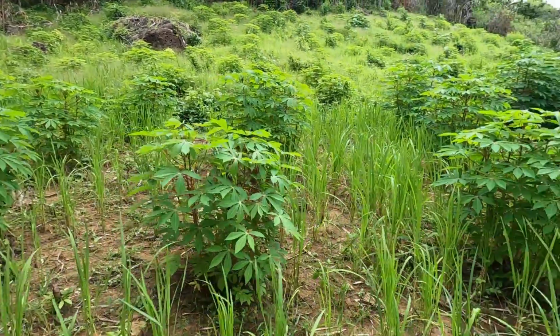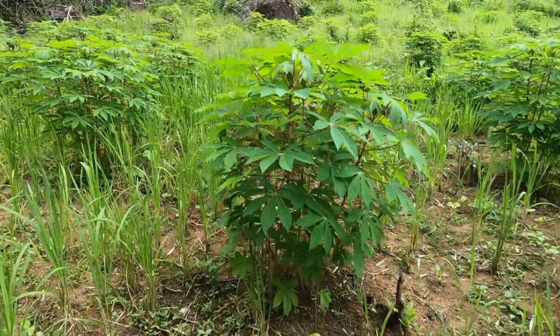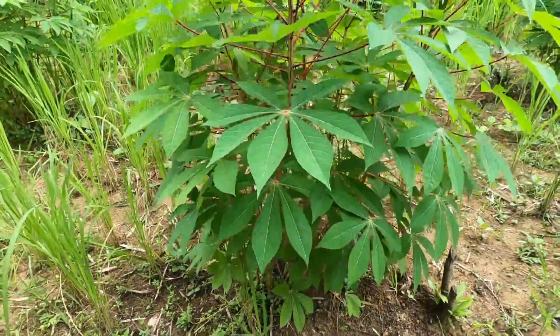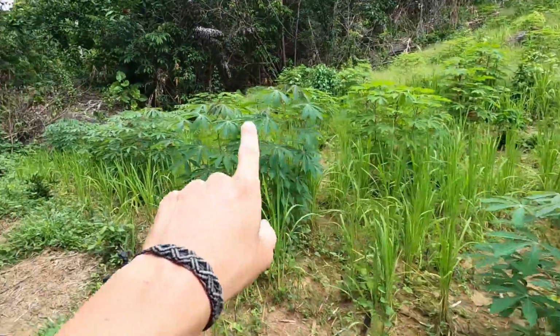So you can see here they're planting cassava. We only found this out in the Philippines, that this is a cassava plant. We have them at the resort that we're staying at. So yeah, if some of you don't know where cassava comes from, it's from these kind of plants here.